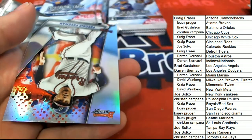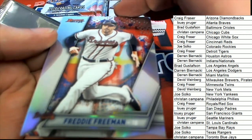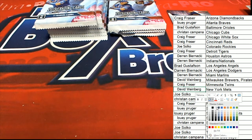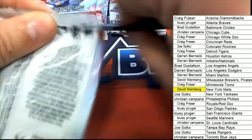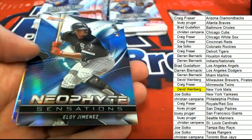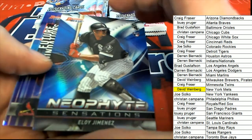Pretty neat autograph for today's standard, especially where they just initial half the time. That's a pretty elaborate auto. So Mets owner gets hit number one. This looks like a hit number two right here. Maybe it's just the insert, but it certainly looks like a parallel.